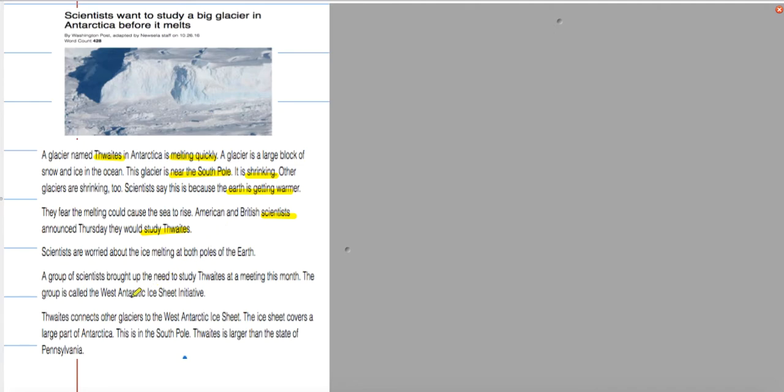I don't really care about all of this. Yes, this talks more about the scientists. It gives them a name, but to me, that's not what's really the most important. I also thought was really important was how big Thwaites was, larger than Pennsylvania. I was like, whoa, that's pretty big. Okay, so notice out of this whole article, I did not have lines and lines of highlighting. I just highlighted some key details, some key words.